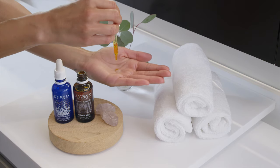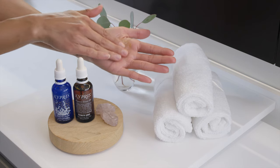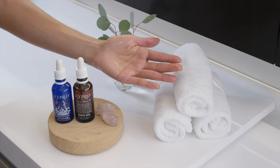Blend a few drops day and night with serums, moisturizers, and SPF for a potent antioxidant boost. Also, a single drop may be pressed over makeup for an extra luminous finish.